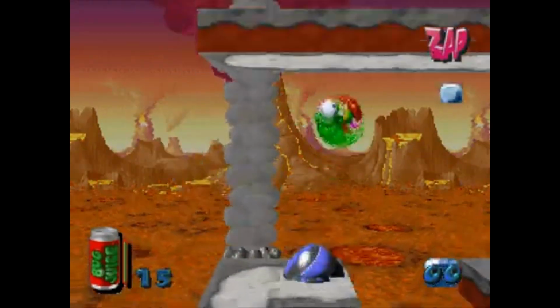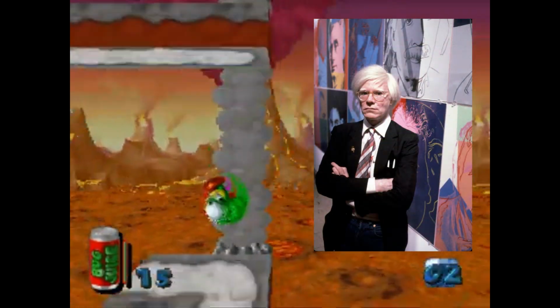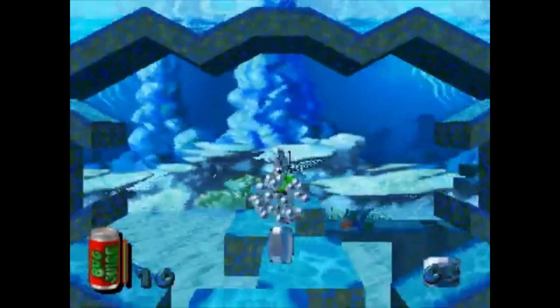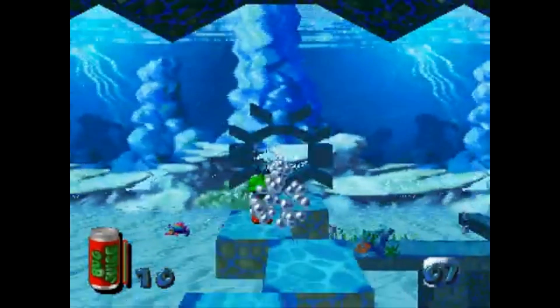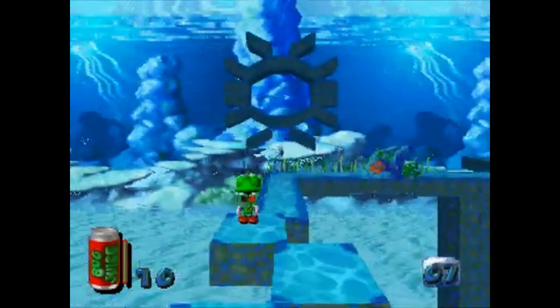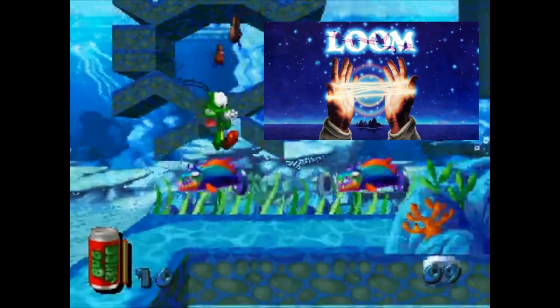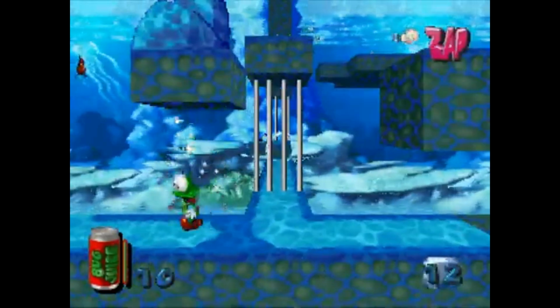Now, Real-Time Associates was founded by David Warhol, not to be confused with Andy Warhol, which is where my mind first went, and a group of ex-Mattel Electronic employees to create games for the Intellivision. However, they actually ended up doing so for no less than 16 other consoles and computer systems, for example bringing Maniac Mansion to the NES, Loom to the TurboGrafx-16, and even Super Star Wars: Return of the Jedi to the Game Boy.